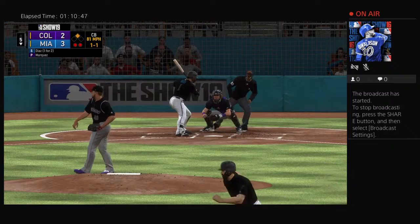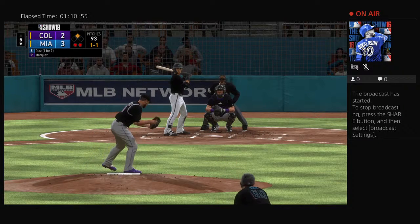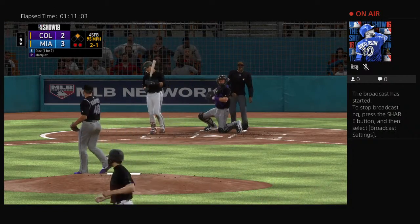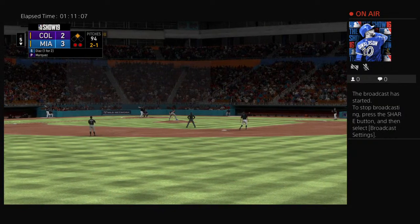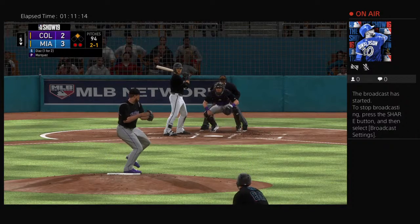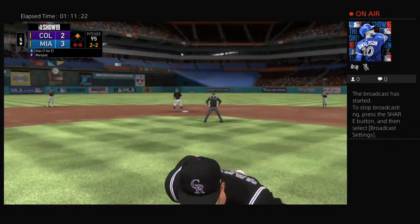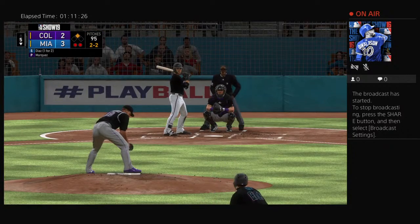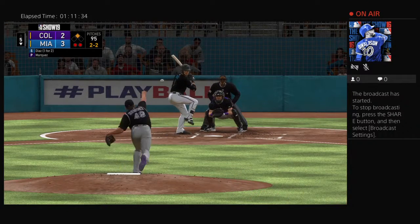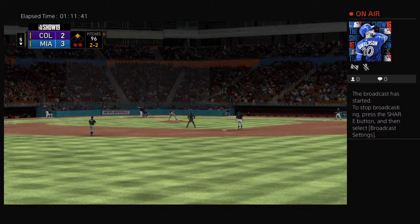The 0-1 offering. Breaking ball called just a bit low. 3 runs, 3 hits, and no errors in the game for the Marlins. And he lays off this one down and in for ball 2. Here's the 2-1. Late on that one as it's fouled off to the left side. Even at 2-2. The pitch. He stays alive, still 2-2. Runner in scoring position at second with 2 down.